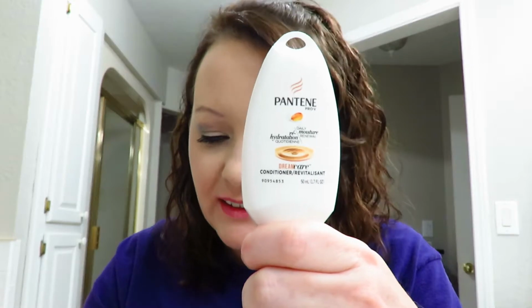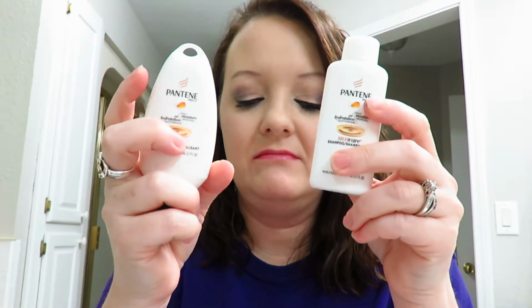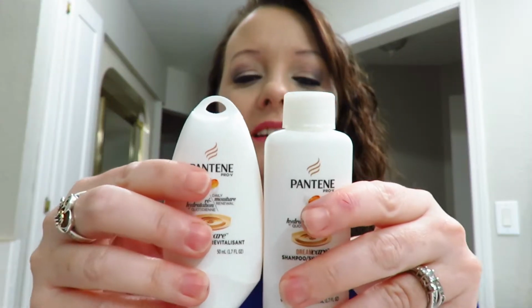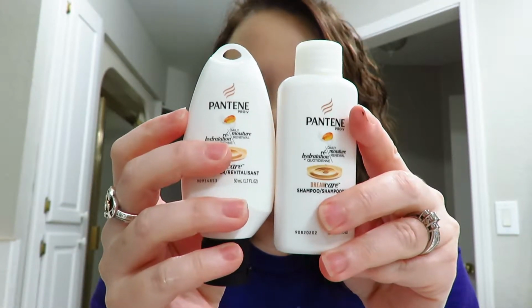Okay, and then we have a Pantene Pro-V Dream Care Conditioner Hydration Daily Moisture Renewal. This is what it looks like. And, oh, this is the conditioner, and they gave you the shampoo too. I like it when boxes do this, because I've had them that will send me shampoo. I'm like, where's the conditioner? I mean, naturally you're gonna want to try both, but here's this.